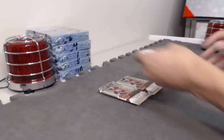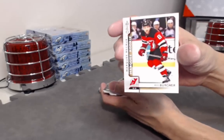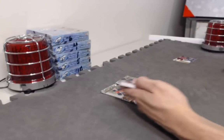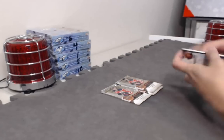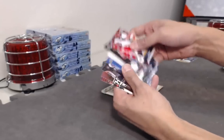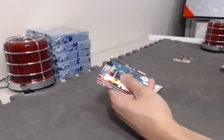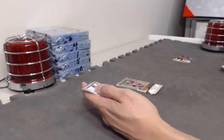Roland McLeod. Will Butcher. Tucker Poolman. Eric Comrie. Portraits. Yeah, actually it is. He is in there. We'll slot him in the 3-day mark, so it aligns with the rest of the break. So we will add him in.